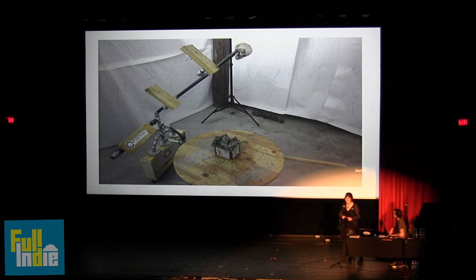This is our extremely DIY photo studio here in our basement. I think it scared the landlord a little bit the first time she saw it. She's like, what is this, Dexter? What the hell are you guys doing down there?